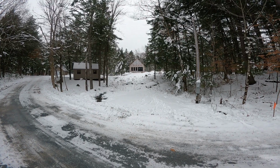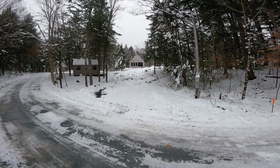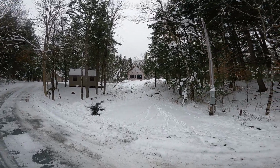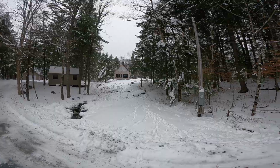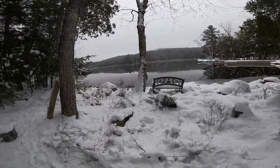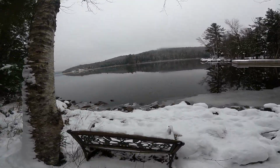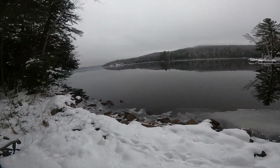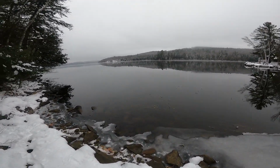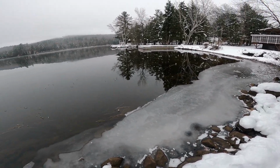That's what the camp looks like from the road down here. I don't know if you guys have ever seen it from this view, but cool. Can't wait to do a little bit of ice fishing down here this year. I'm hoping that we'll have good ice for opening day, which is January 1st for this lake. You can see we just got a little bit of ice here in the cove.